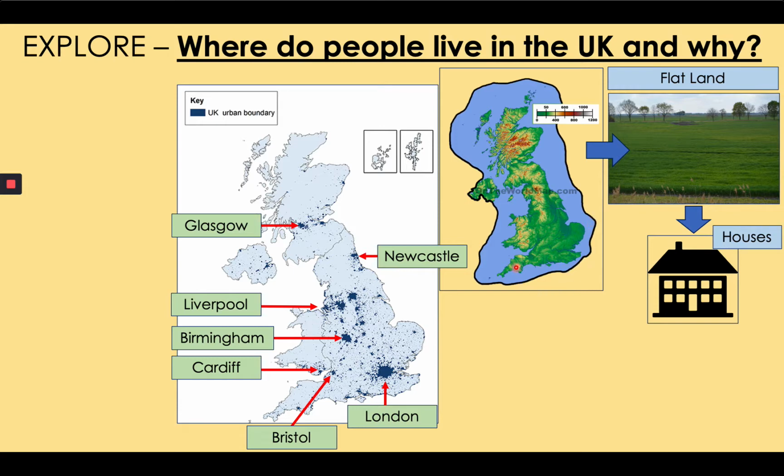Finally, the UK is an important trading nation, and it has been for the last few hundred years. As a result, building cities on the coast makes a lot of sense because it's easy to set up a port and trade goods around the world. It's one reason why London is located here, and Liverpool here, and Cardiff and Bristol here, and Newcastle here.